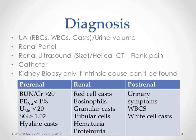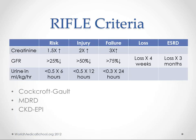And then a kidney biopsy is kind of last resort. That's if we're thinking it's an intrinsic cause or a renal cause, and we can't find out what it is, then we might do a kidney biopsy. But that's pretty low on the list. We also have these criteria. We have the RIFLE criteria that help us to decide how bad this is.